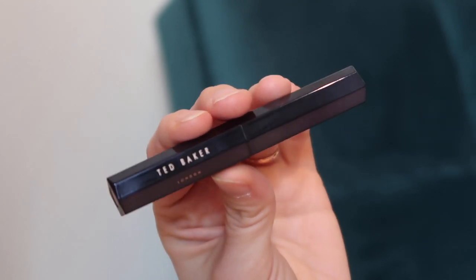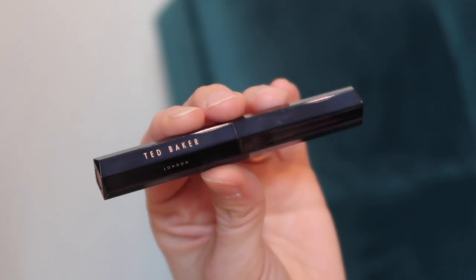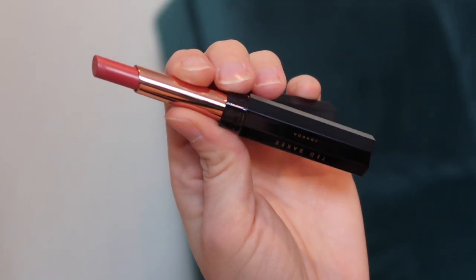So in door number one, we have a miniature Ted Baker lip balm. I actually don't think this is miniature, I think this is a full size, and that colour is gorgeous. That is right up my street. It doesn't say what the colour is, but I'm going to apply it. Oh my god, I love that.